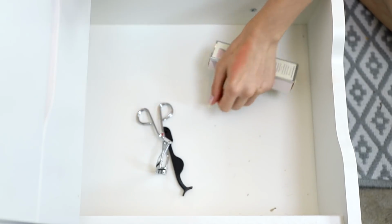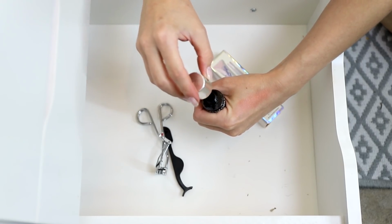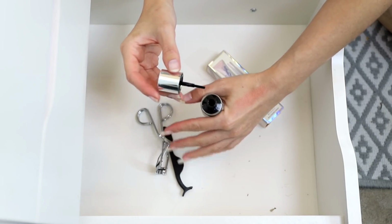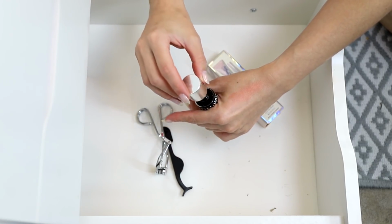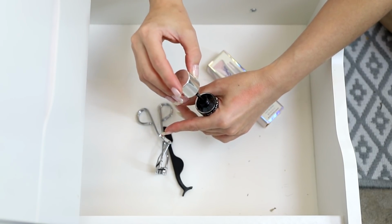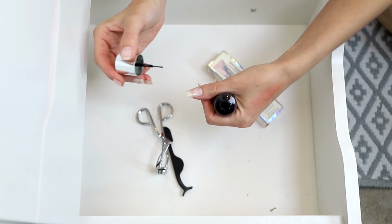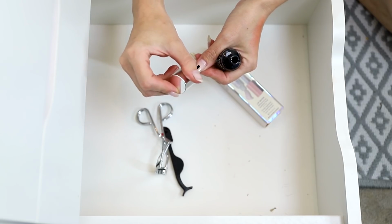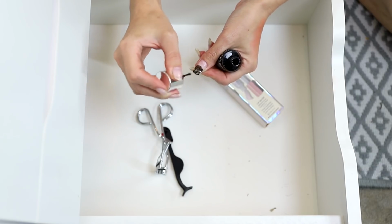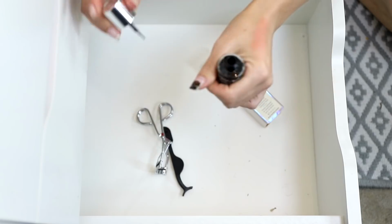I just find that it's actually a bit of a shit to use because when you first apply it, you give it a shake to make sure the formula hasn't separated, and then you have to apply a super thin layer. Let me see. Oh, it's not going to work, I don't think, because I've got gel. Oh no, here we go. It's going to work. I can show you a little bit. So it kind of separates like that.